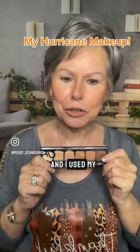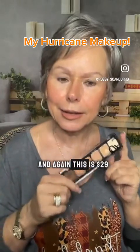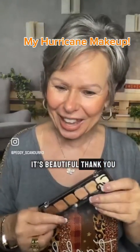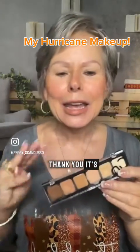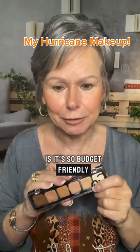And I used my cream palette from Celesty. And again, this is $29. It's another option. It's cream makeup. It's beautiful. Thank you. It's beautiful makeup. It's easy makeup. But the main thing is it's so budget friendly.